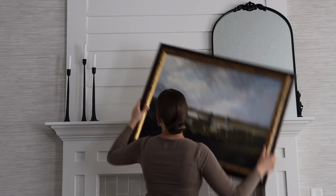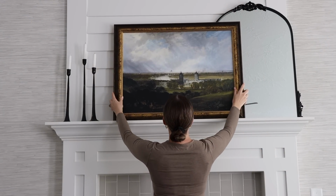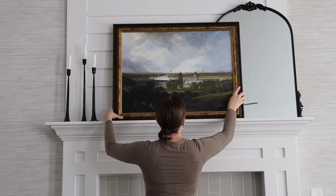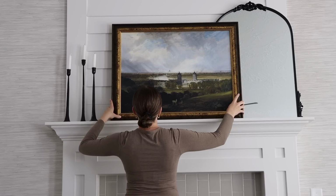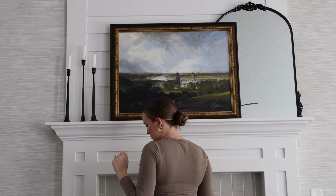Now this artwork that I have over my fireplace is so beautiful. I got this from Upper Pin. They have a super wide selection of beautiful art from a whole bunch of artists. So this piece of art is from Upper Pin, and this is such a beautiful piece. This is a new piece for my home that I recently just got. This is by the artist JMW Turner, and this is London from Greenwich Park.